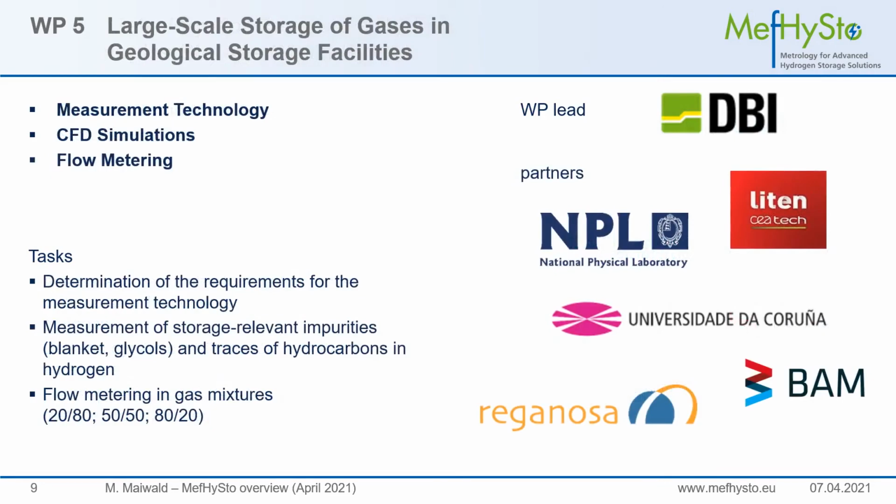Last but not least, large-scale storage of gases in geological storage facilities is addressed in work package 5. Here we want to tackle metrological and thermodynamic issues in underground gas storages and the conversion of existing underground storages from natural gas to hydrogen.